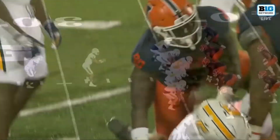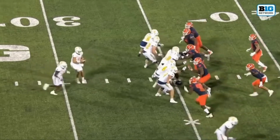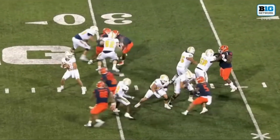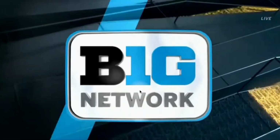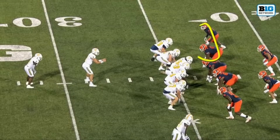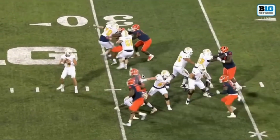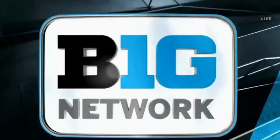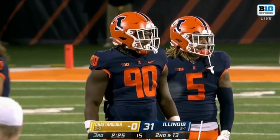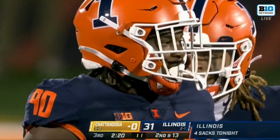And Johnny Newton's there. Now they circle Newton here. But just watch Newton. He's kind of blocked out of the play and gets there at the very end. To me, this whole play is Alec Bryant right here. Get through, now the quarterback doesn't have a pocket. Akis gets a piece of him. Newton's in there, and so is Alec Bryant. But really good play. Now I'm going to jump ahead.